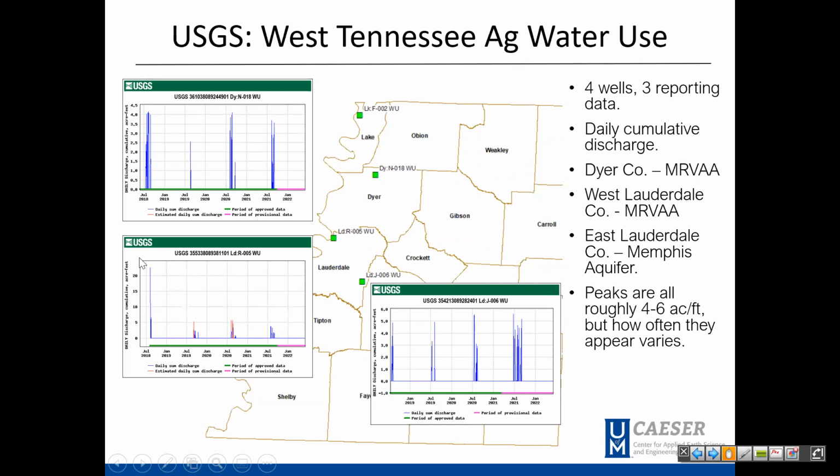The peaks, aside from this one here, I don't know what was happening the first day it started reporting data, but after that, they're all roughly between 4 to 6 acre feet per day, but how often varies, probably depending on the crop and whether or not they had a wet year or a dry year in that location.